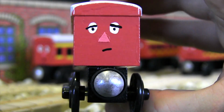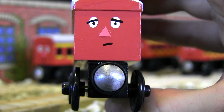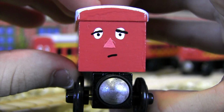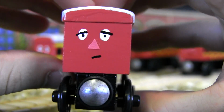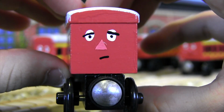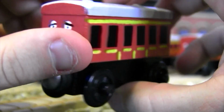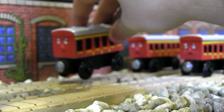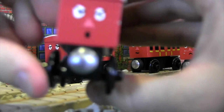And the way that the eyes are on this one, and the mouth, I'm guessing it's a little bit of a worrisome narrow gauge coach. Maybe it doesn't really know. I imagine a new narrow gauge engine puffing up and this coach looking at them like, who are you? And what exactly is going to happen for the rest of the day? So anyway, that's our first narrow gauge coach. I'll bring in the next one.